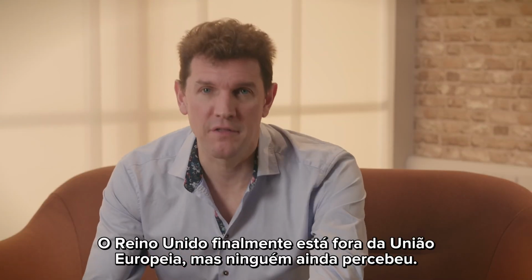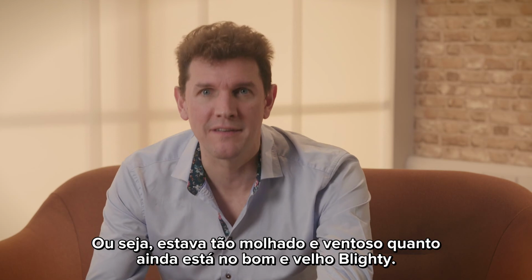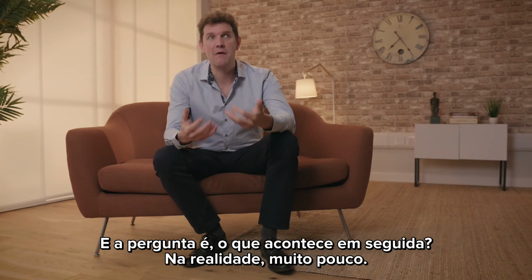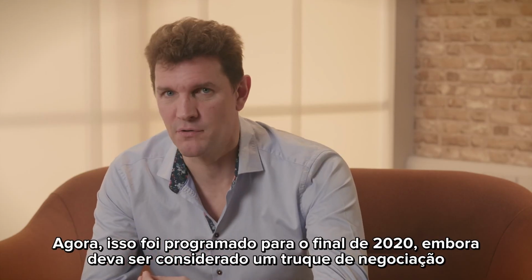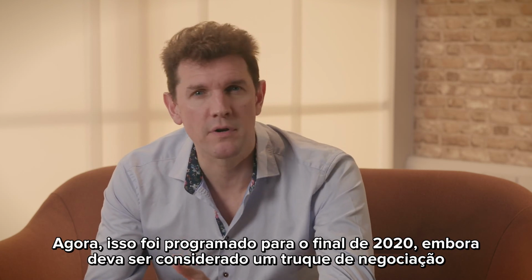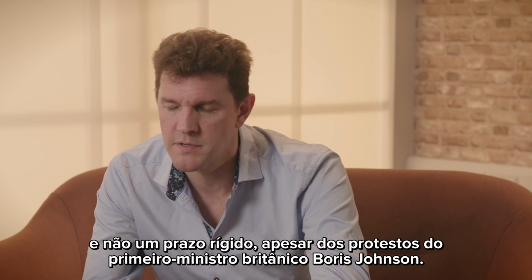The UK is finally out of the European Union, but no one really noticed. I mean, it was just as wet and windy as it always is in good old Blighty, and the question really is, what happens next? In reality, very little. Everything is still in place and will remain so until the new trade deal is negotiated. Now, this had been optimistically scheduled for the end of 2020, though this should be considered something of a negotiation trick and not as a hard deadline, despite the protestations of British Prime Minister Boris Johnson.